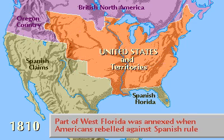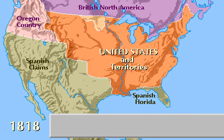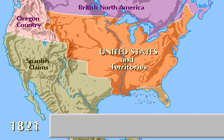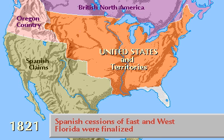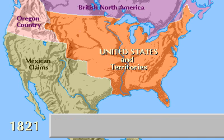In 1810, American settlers led a revolt against the Spanish in West Florida, capturing the port of Baton Rouge. The remainder of West Florida was annexed later by President James Madison. In an agreement after the War of 1812, Britain ceded the Red River Basin, and the boundary between the United States and British territory, what is now Canada, was set at the 49th parallel, with the Oregon Territory to be jointly occupied. In 1821, the Spanish cessions of East and West Florida were finalized, and Spain surrendered any claims to the Pacific Northwest. Later that year, Mexico proclaimed its independence and became another power in North America.